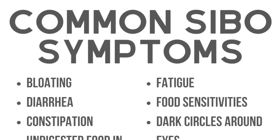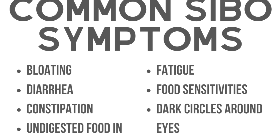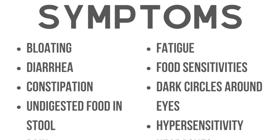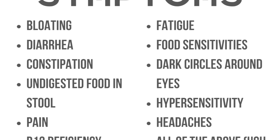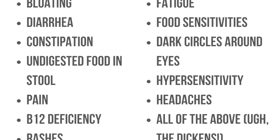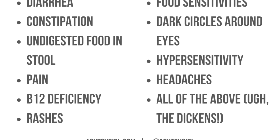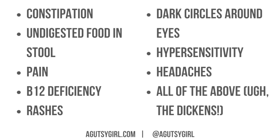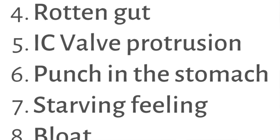Number 1, bloating. 2, diarrhea. 3, constipation. 4, undigested food in stool. 5, pain. 6, a B12 deficiency. 7, rashes. 8, fatigue. 9, food sensitivities. 10, dark circles around the eyes. 11, hypersensitivity. 12, headaches. And number 13, all of the above, which is the dickens. There you have it. There's a comprehensive list of SIBO signs and symptoms. There are some other ones that are very specific to certain people, such as the IC valve protrusion and more.